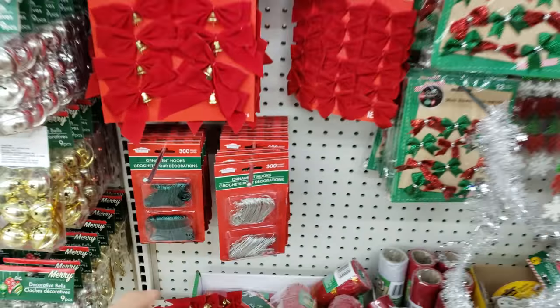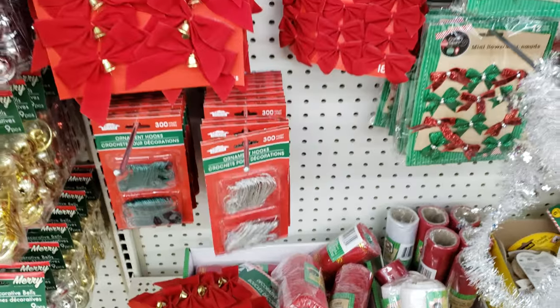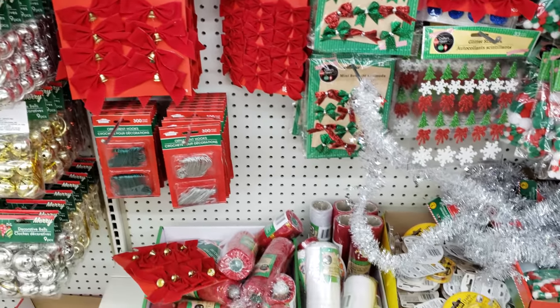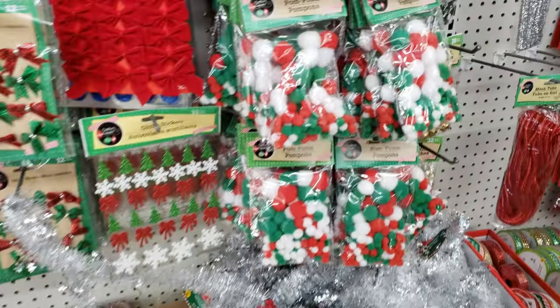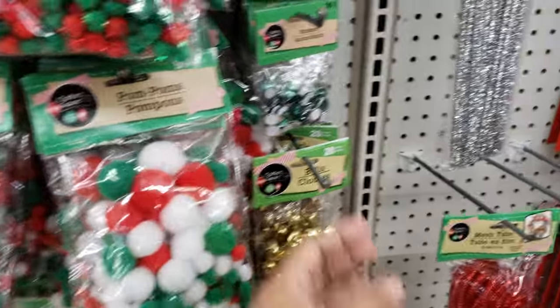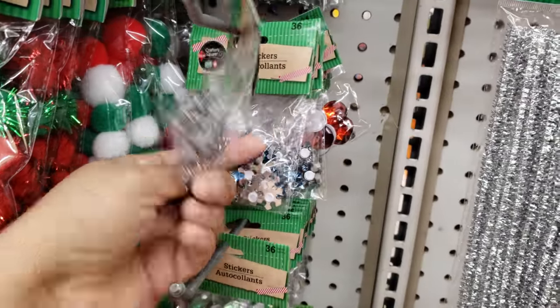And of course, if you need ornament hooks, you guys, don't forget the Dollar Tree. Because I notice sometimes you know how they get loose in your bin or something, and then you're looking for them? You always need backup, right? I almost feel like just putting them on and twisting them with the pliers and then hot gluing them.